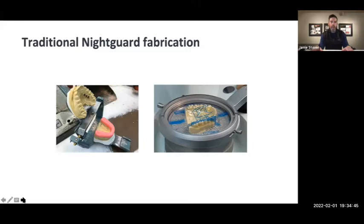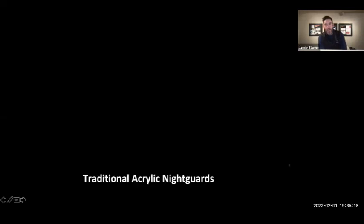So total production time in lab, hands-on and idle time, for traditional would include where stone is setting up, where it's boiling out, where you're processing the acrylic and things like that. Idle time for printing would be when the printer's printing it, when you're curing it, and these other steps that I'm going to show you in a minute. But it's about half the total time, and the 3D printed method takes about 1/3 of the hands-on labor. So let's look at what that hands-on labor is.